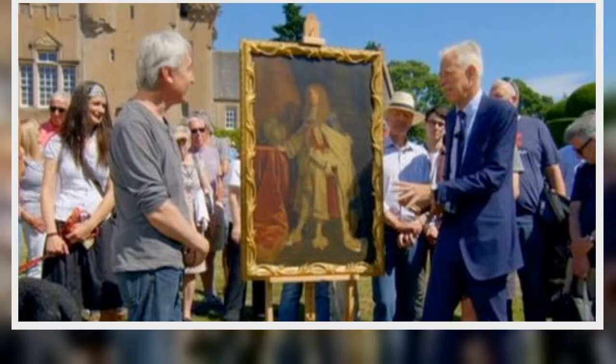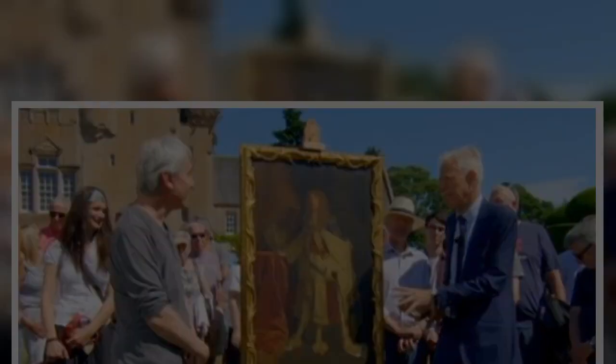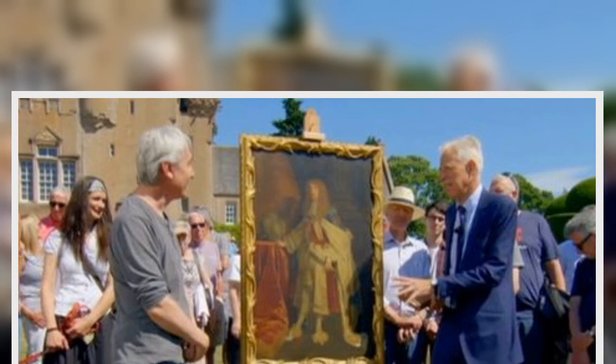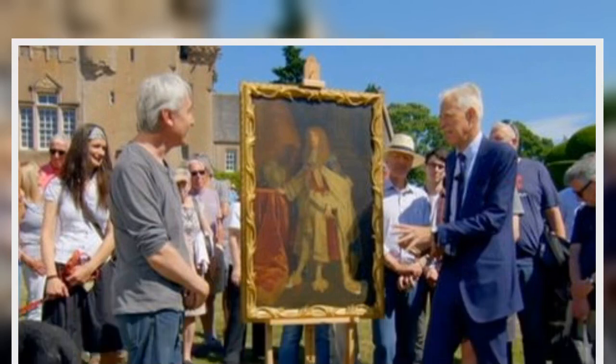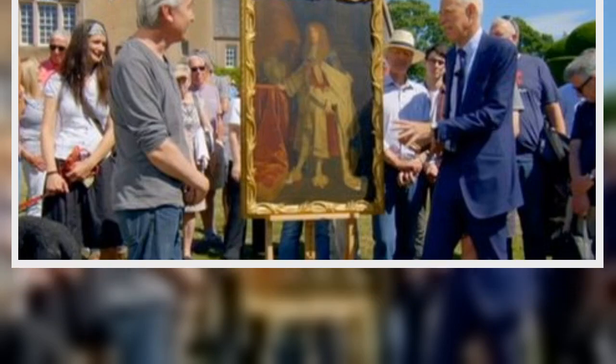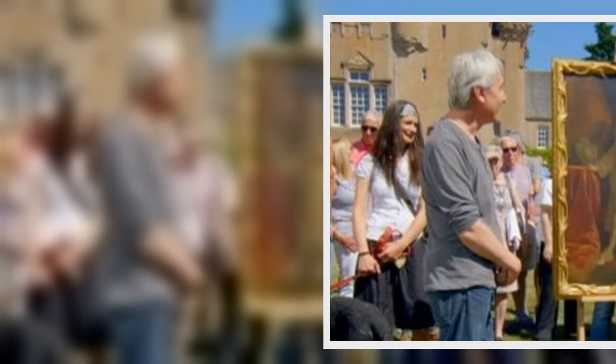"Something about the frankly Victorian idea of a 17th century frame, it's been copied. And the colors are slightly gaudier than you'd expect, a little bit of clunkiness in the drawing of the hand, and then put on top of that this brown finish which is quite deliberately antiquing it. I think what we're looking at is a 19th century copy."